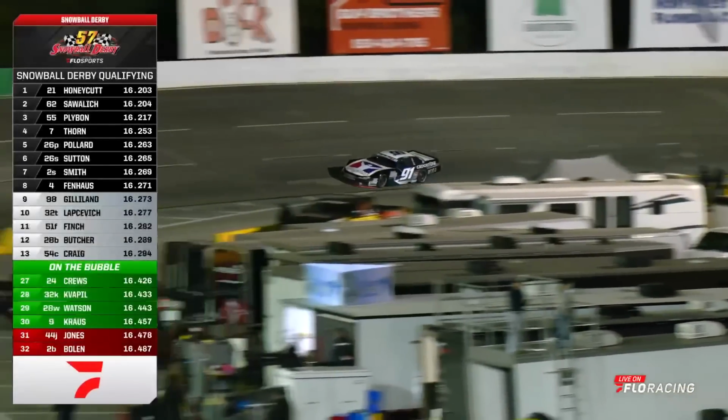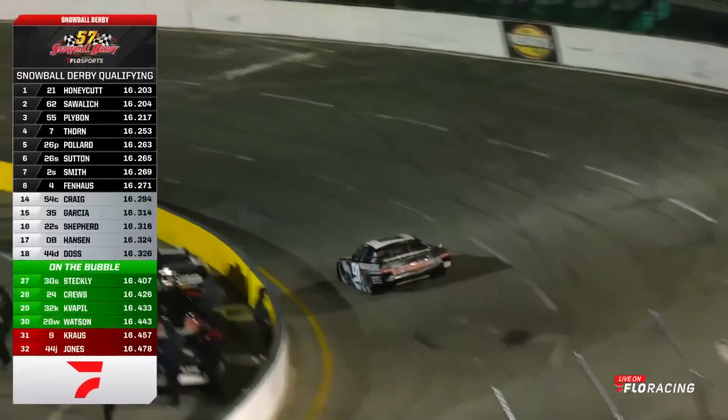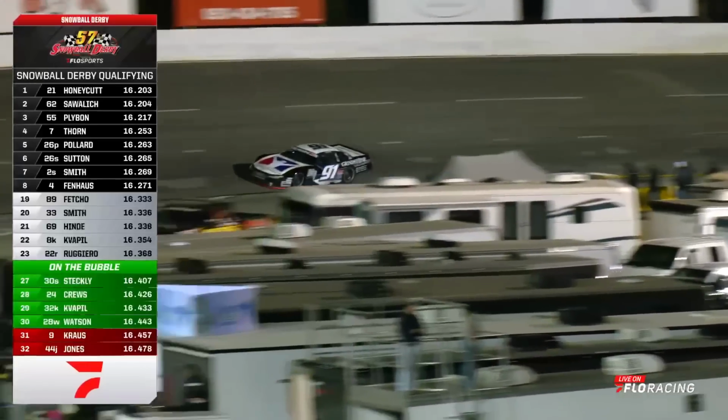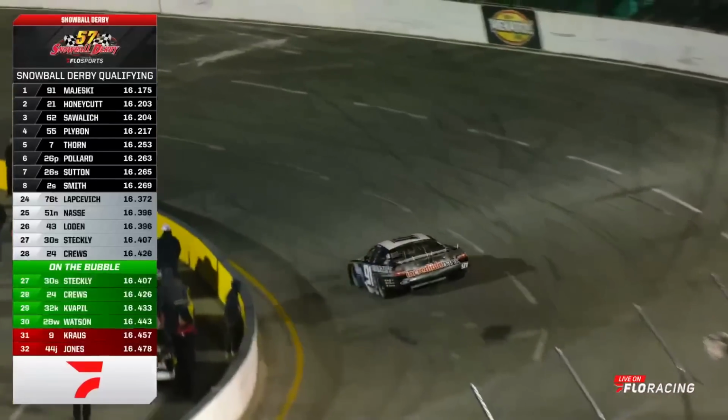One of the best racers of all time. One of the best to pilot a super late model, no doubt. Ty Majeski, 13th quick on lap number 1 at a 16.293. Is there more left in that car? And driver, I would say yes, there is. Can he do it on lap 2? Majeski needs a little bit more than 0.09 of a second this time around. The checkered flag, and he does it!